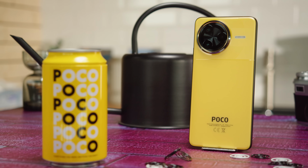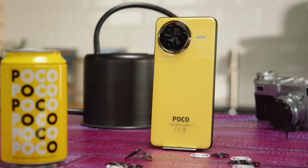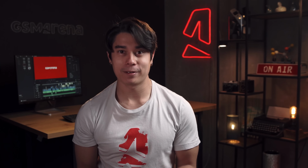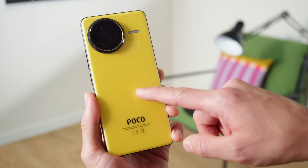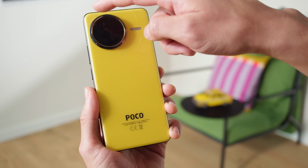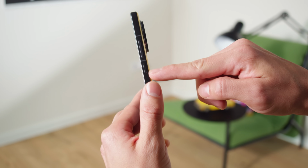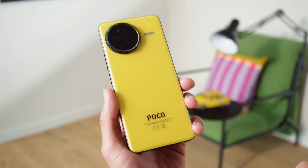We're used to seeing Pocophones with flagship-killing specs, but now there's the F7 Ultra, a full-on flagship model. Unlike what we see on flagship killers, here you get the newest cutting-edge chipset and a set of high-end cameras. Design-wise, the F7 Ultra doesn't stray far from its Poco roots, at least in this colorway. The glass back is Poco yellow, and you get gold accents on the black camera bump. The aluminum frame is matte black too, continuing the theme. Overall, the phone feels solid and premium.